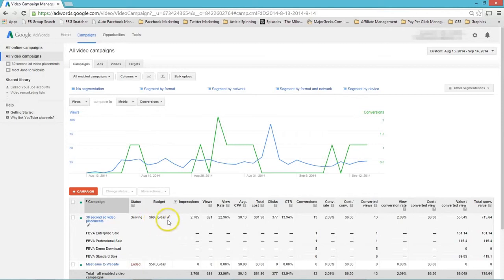Okay, so as you see here, I have a campaign called a 30-second ad placement, and the budget on that is $69.85 a day. In 30 days, I've actually only spent about $81.90 because it's so targeted, but it's very high converting. As you see here, I spent $81.90 in the past 30 days, and of that, I've had about a 13.94% click-through rate, which means nothing to you, but I got 13 conversions out of $81.90.